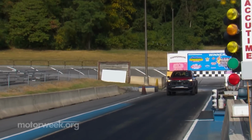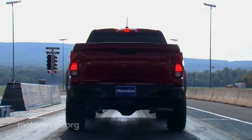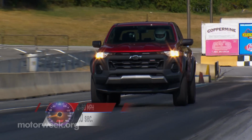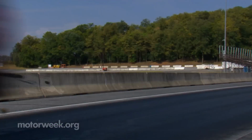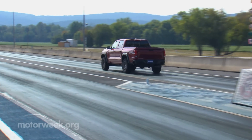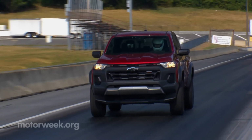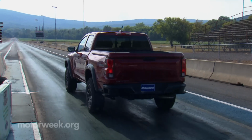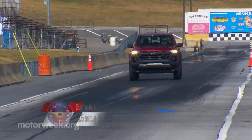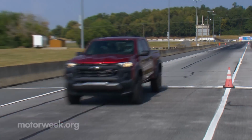At our Mason-Dixon test track, smooth and steady was the order of the day, with a gentle launch off the line and a steady ramble and 7 seconds to 60 miles per hour. It never felt like it was struggling to build speed, but it didn't really overwhelm going down the track either. Gear changes were as advertised, smooth and quite quick with just a slight drop-off in power. Our best quarter-mile time was a 15.5 at 90 miles per hour.